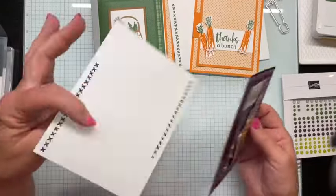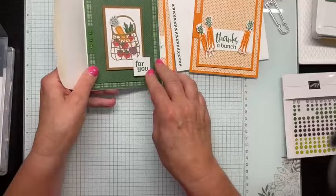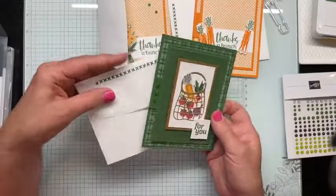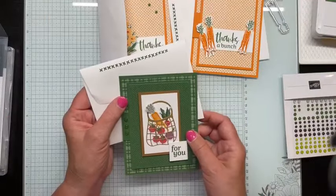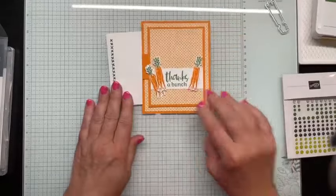Oh, I didn't show you the envelopes. Heavens. So this is what I did for my hello card. I'm using that same stamp for each. Here I stamped a row of garden green on the back, on the flap. Here I stamped on both the left and the right sides. And then, of course, this one I stamped on the left side for you.